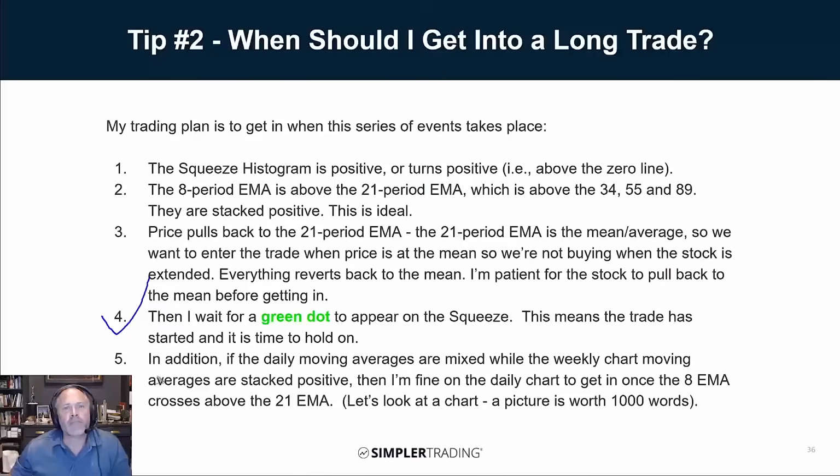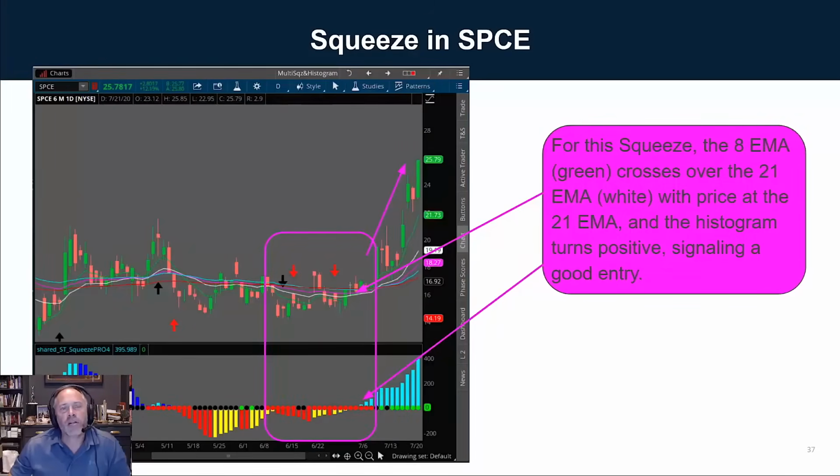And then, well, here, let's just look at a chart. We can look at a lot of words, but charts help a lot. So this is kind of what I call the sloppy mix. As long as the 8 crosses back above the 21 and there's a squeeze, and the weekly chart is in an uptrend, boom. Again, that's not the cleanest entry, but that can happen a lot, especially on some of the stocks that have been consolidating for a while.